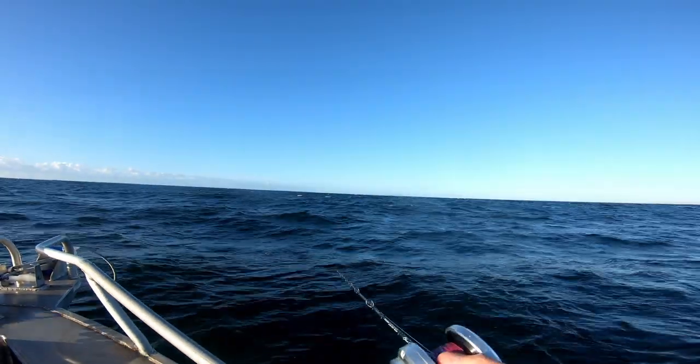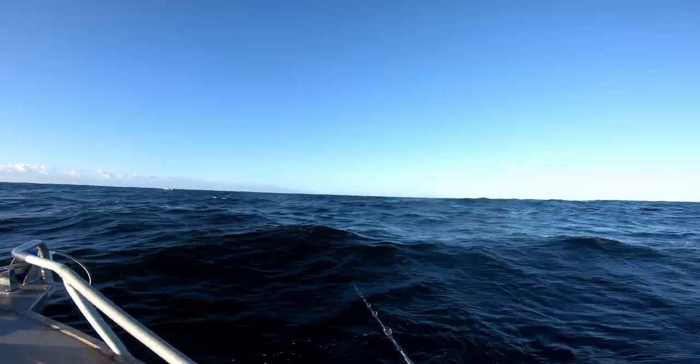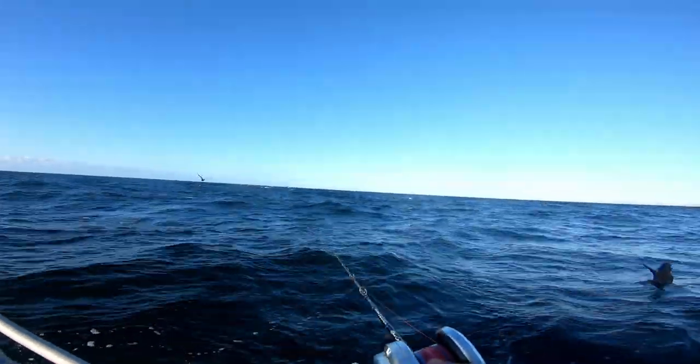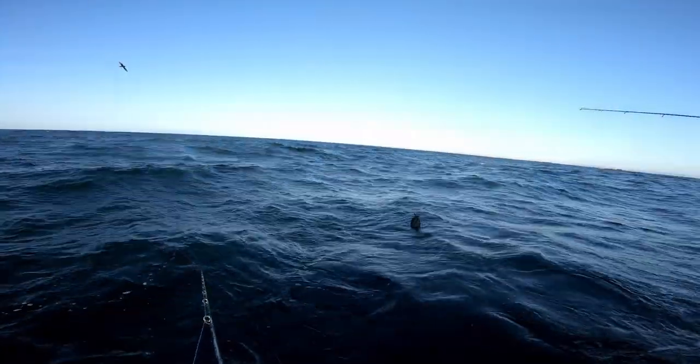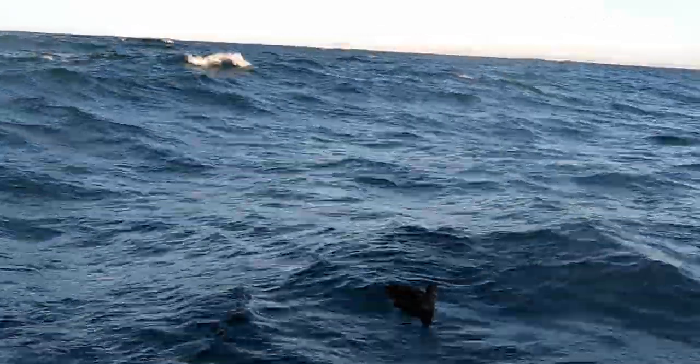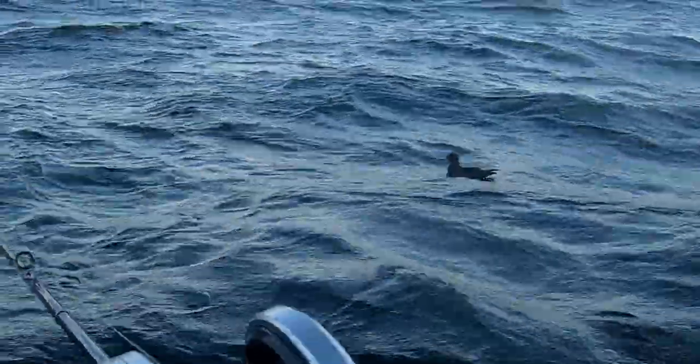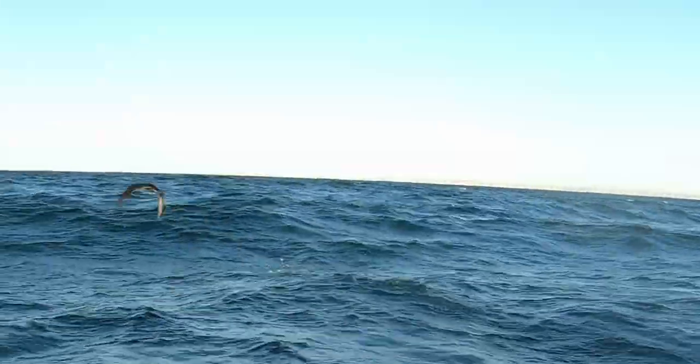Put it up to my left. Just gonna keep that thumb on the spool so it doesn't overrun. Hasn't really overrun today. Oh, hello, look at that. What's that? Is that a tern? What bird's that, guys? Bird looks like it's interested in what I'm doing here. Oh, it's gone.